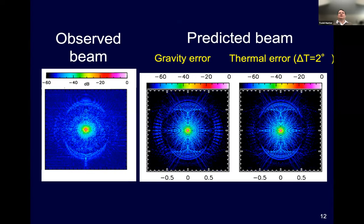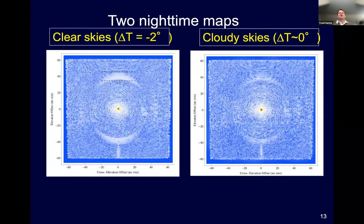And just to show, on the left is the observed beam now, and this is the predicted beam with the gravity error and then with a thermal error term. It's not exactly what you see, but the major components of that beam are all understood. And something here that people may not appreciate: clear skies are great for opacity and stability, but they actually cause the panels to sag, because the top of the panel is looking at the cold sky, the back of the panel is looking at the warm earth, and so you get a bigger deflection. And so actually cloudy skies would give you a better surface efficiency.